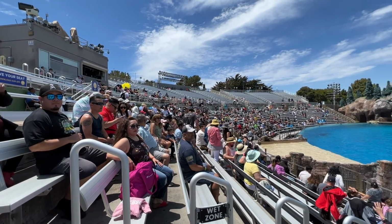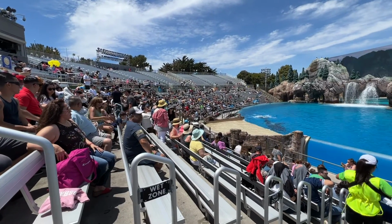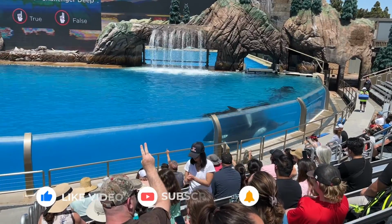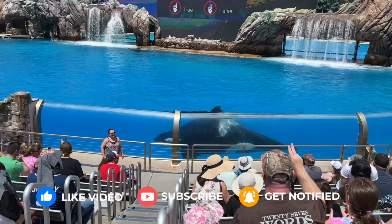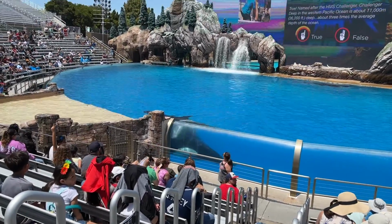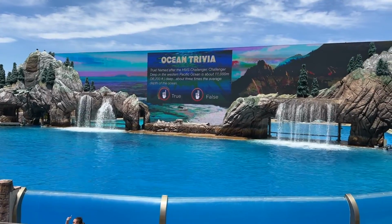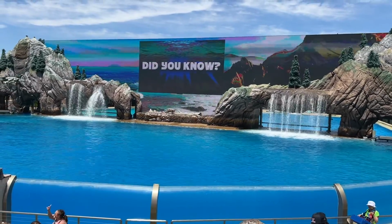It's about 15 minutes to showtime here on May 14th, and this is what the stands look like. It'll fill up a little bit faster in the summertime, but not too bad here today. You have the orcas swimming around for you while you're waiting, so you can at least see them cruising along. They also have some ocean trivia up on this beautiful wall. I mean, check out this theater. Isn't this just amazing? Like waterfalls, hello, amazing.